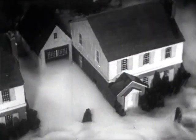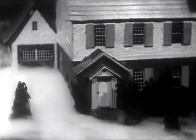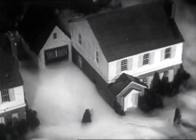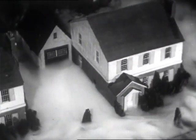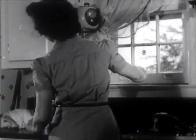Hence, if no gas shelter is immediately available, go indoors and go upstairs. The gas at that higher level will probably be less concentrated than down near the ground. First precaution is to prevent gas from getting into the house. So, close all windows and shut off all ventilation or air conditioning units which are not equipped to remove war gases from the incoming air.